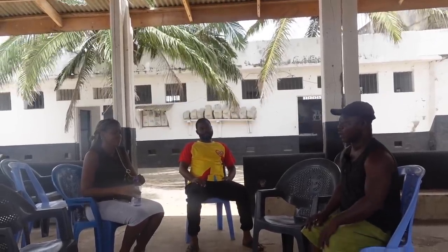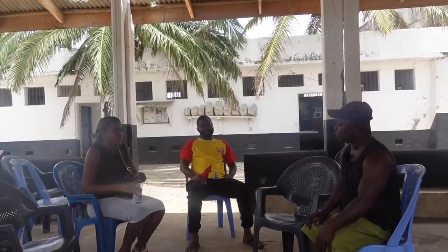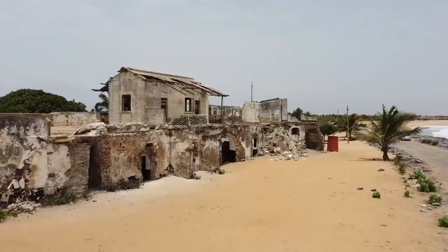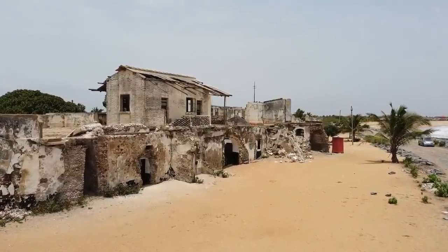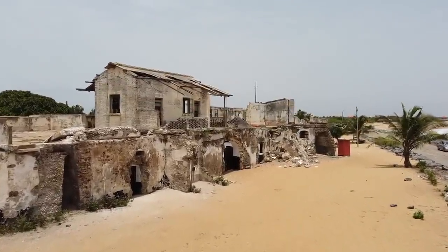So, we have about 48 forts and castles. Out of that 48, 42 are along the coast of Ghana. That is why you always hear the Europeans say Ghana is a gateway to Africa. That means they look back to history.